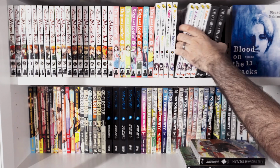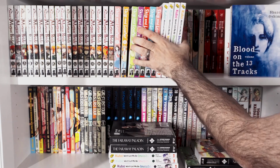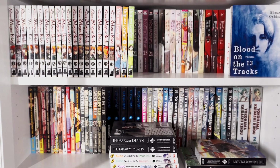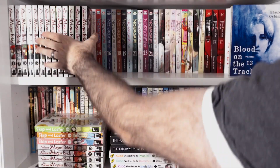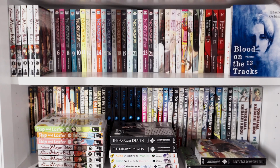And then we'll go ahead and move these here so you can see what's behind. And I think you know what one of them is based off of this here, since it just says it. But Blood on the Tracks. This made my top 10 of all time.